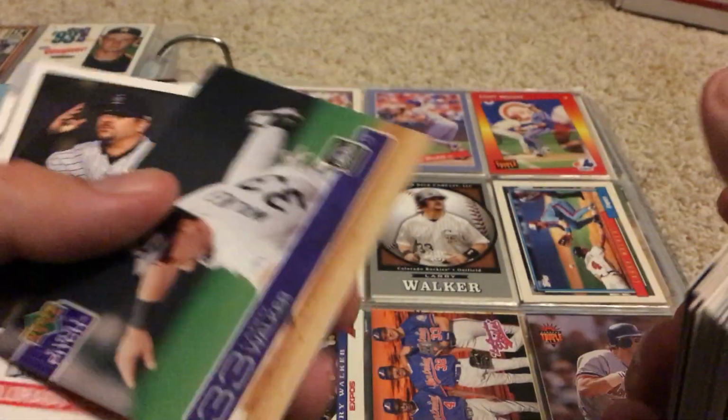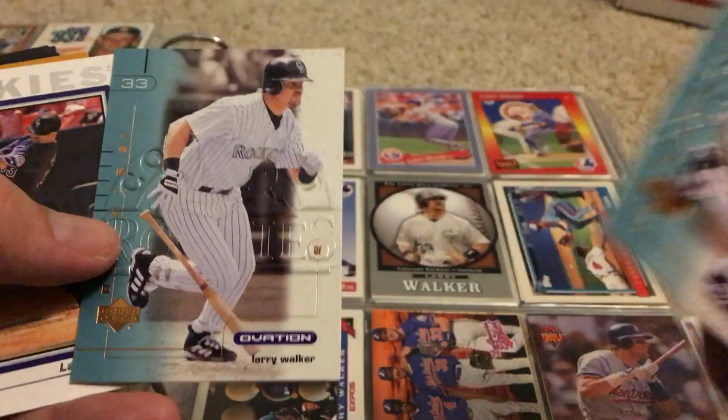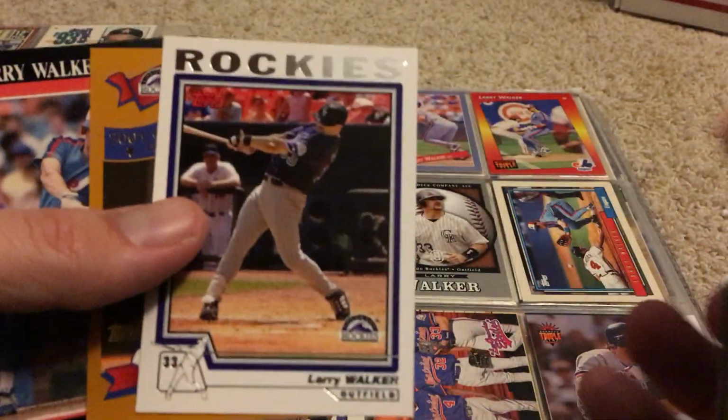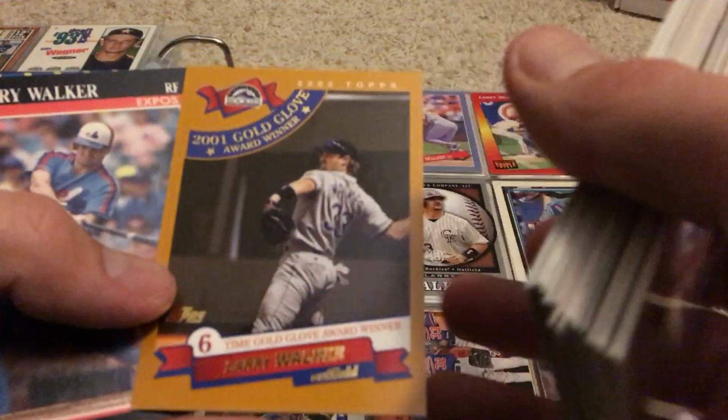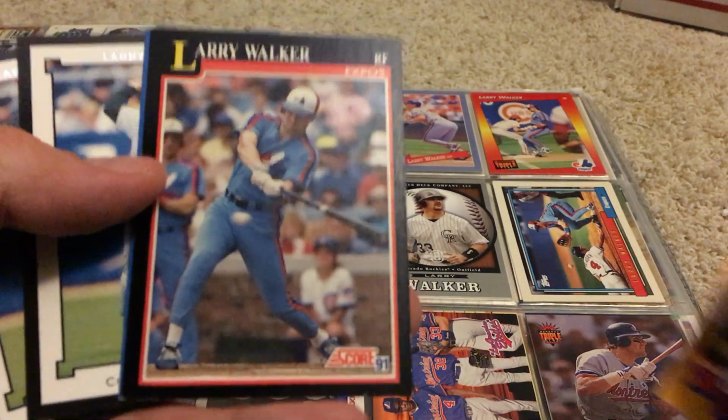I had a whole run of almost 30 Larry Walkers that I just got out of this grab bag. So I'm like, you know what? He may make the Hall of Fame, and I'll hang on to him. Not that they're really going to appreciate in value. Here's another one, second year Score. 1990 Score is his rookie.